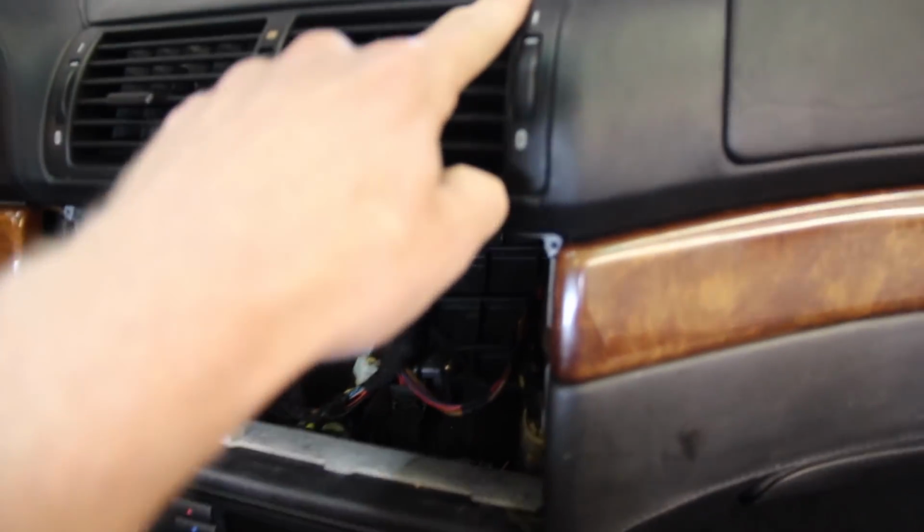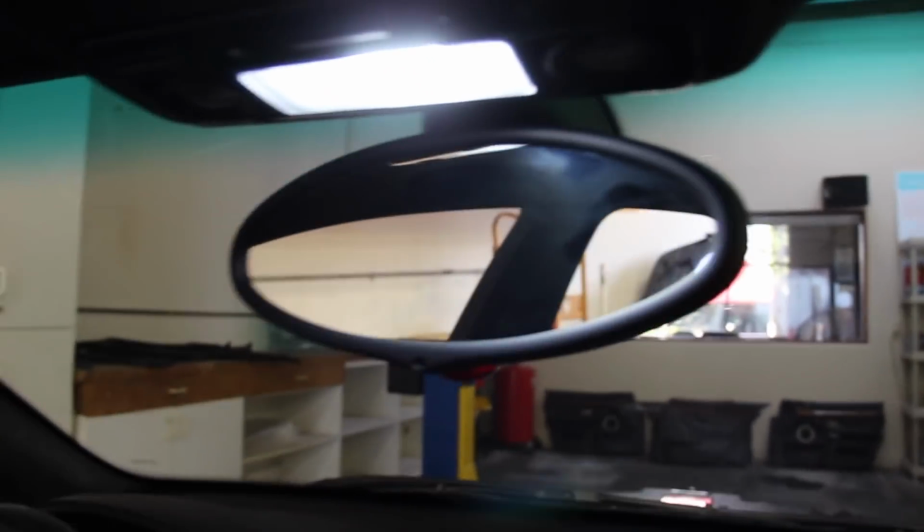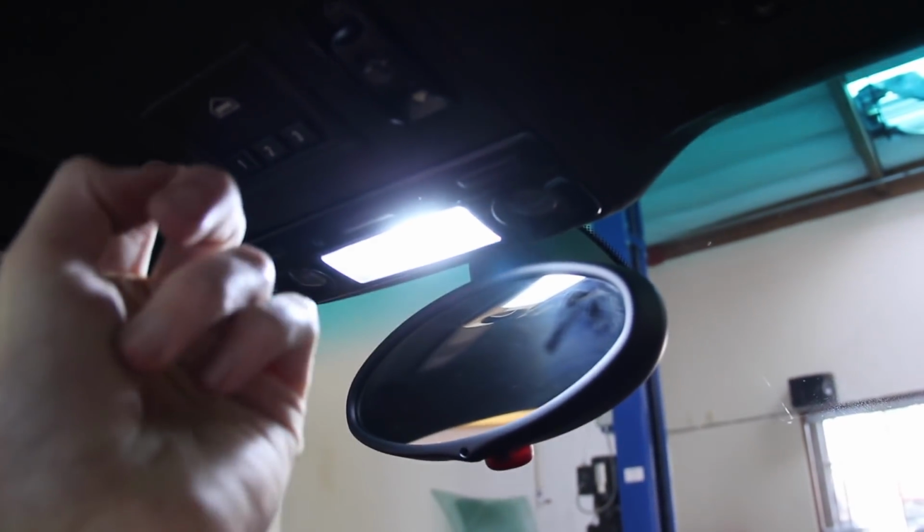The center vent, crack, just the one. It's a shame though. Otherwise, it's a nice center vent. The rear view mirror, excellent condition, no bubble, and it does auto dim. Up here we have the HomeLink panel with sunroof switch and microphone. I don't know that there's a microphone in there. There probably is, but that panel is in fantastic condition.